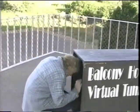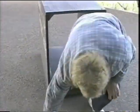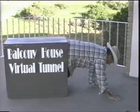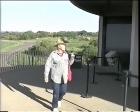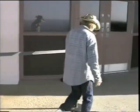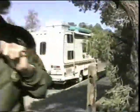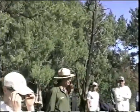There's tours you can go through, and on one of the tours we're going on, you have to crawl through this little plywood structure here. And if you can't get through there, then you can't go on the tour, because that's the size of some of the openings. The rangers tell me that they have had people get stuck in those plywood things, but they just take them apart and get them out. So we meet our tour guide and we're ready to go.